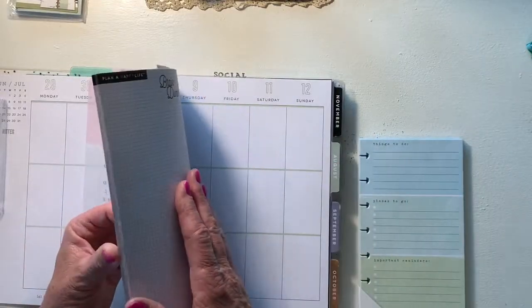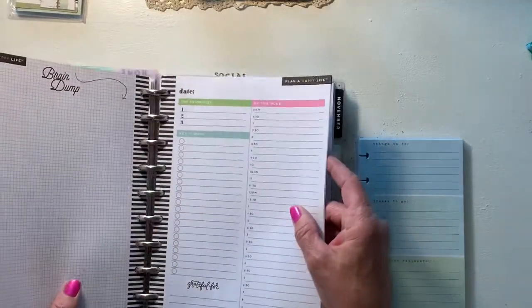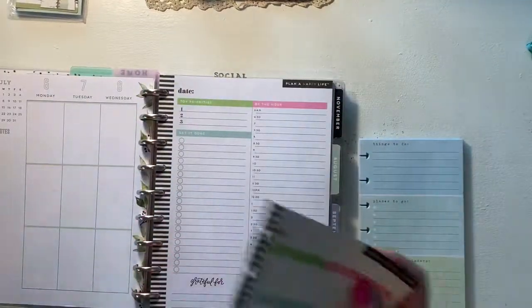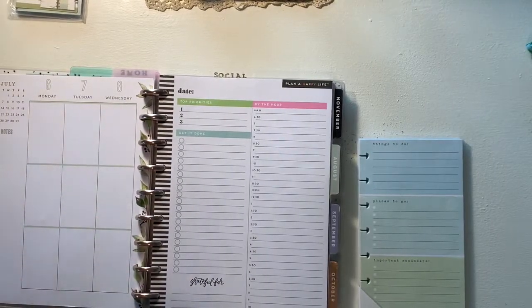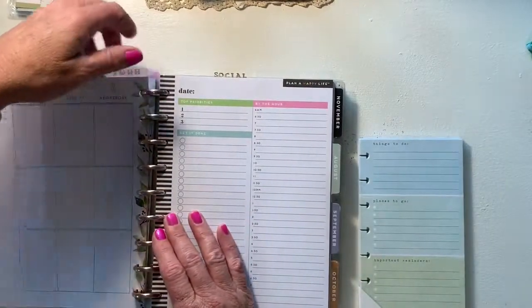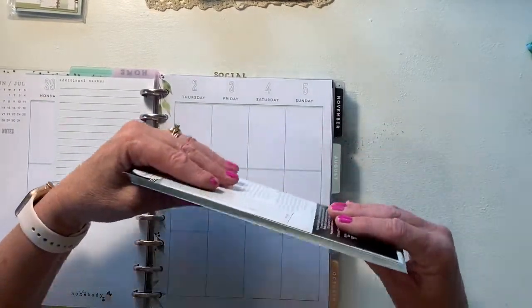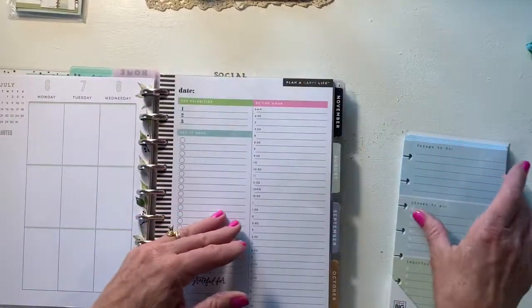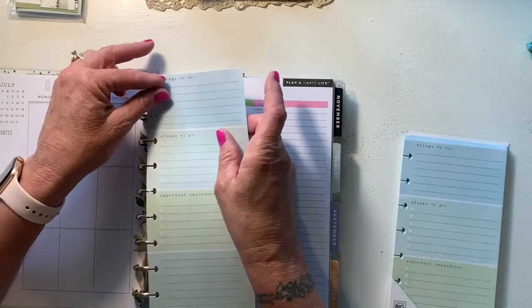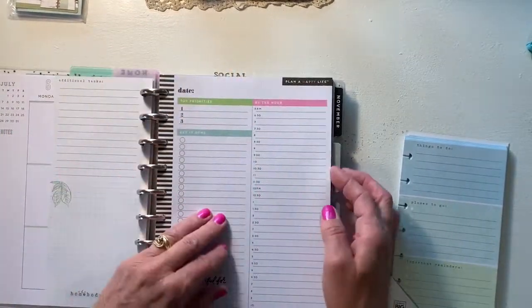I don't know. Let's not take the room up with these. Maybe we'll put one and we'll see how that turns out. Should we do that? Let's just stick the others there. So we'll just put one. That way it's a little bit less cluttered. And then I can put one of these in each week for the month of July. Try that and see how that works.